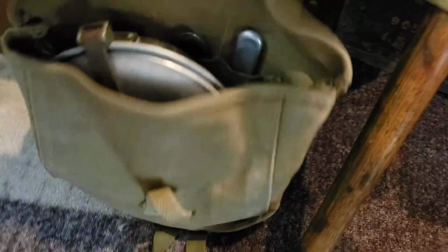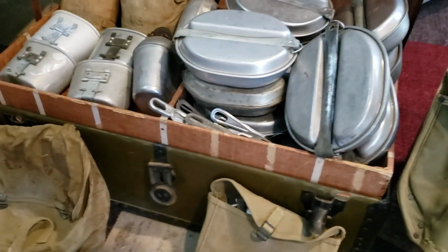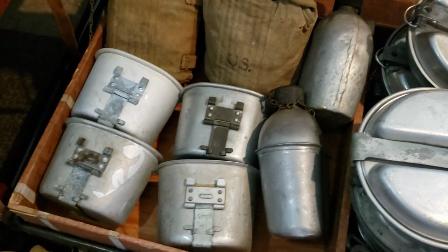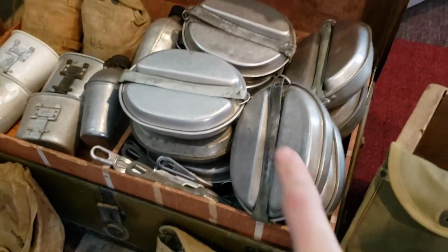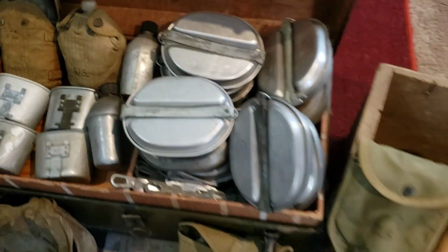Meat can pouch right here with the World War I mess kit and the utensils as well. Inside this foot locker, I've got 4 canteens, 2 covers, 4 canteen cups, and then I've got 10 mess kits and a ton of utensils. Some of the mess kits have utensils inside of them as well, but pretty nice setup.